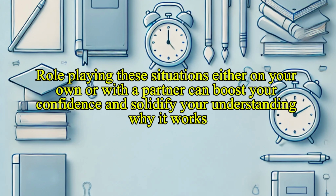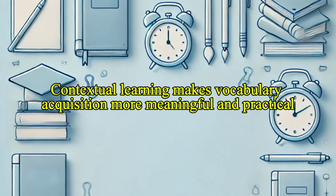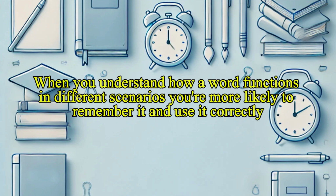Why it works. Contextual learning makes vocabulary acquisition more meaningful and practical. When you understand how a word functions in different scenarios, you're more likely to remember it and use it correctly.